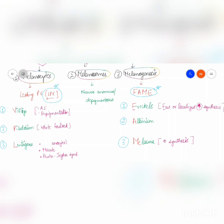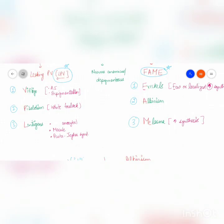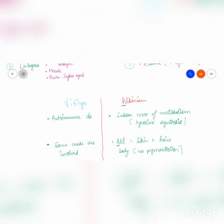So, how will you remember whether it is generalized or localized? Just remember F for few, means few or localized increase in synthesis of melanin, and in melasma there will be generalized increase in synthesis. Okay. Remember it like this. Now we come on to the albinism and vitiligo difference.